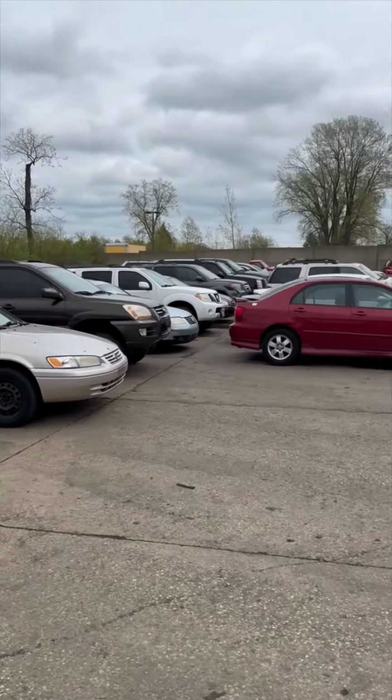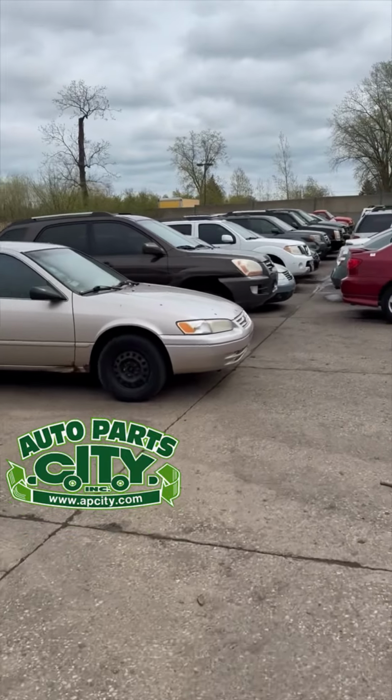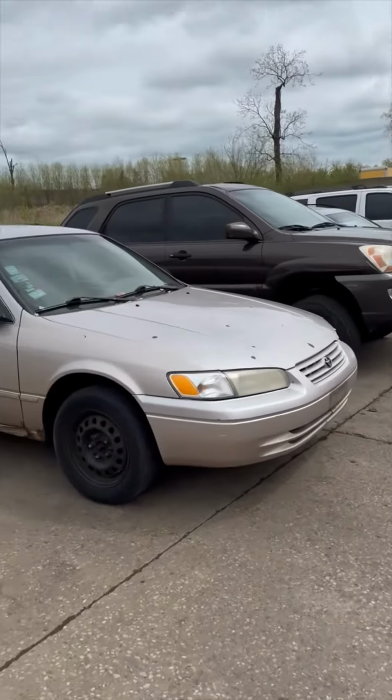We've got a long daily walk through here at Auto Parts City, Gurnee, Illinois. So if you want to give me about 3 minutes, we'll get through this row of cars here.